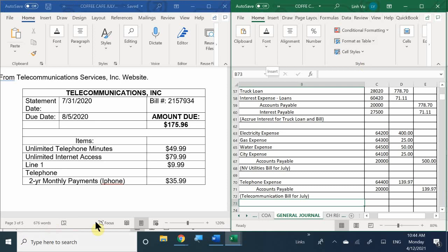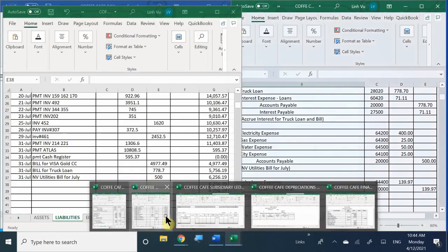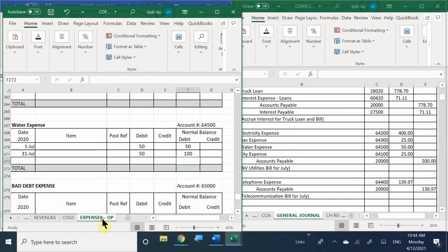Okay. And now I am going to go to my ledger, and I am now going to go ahead and recognize my payments. So again, telephone expense. So this is just for the telephone and internet, right? That's it. That's the expense that I encounter. The phone is completely separate from this expense.